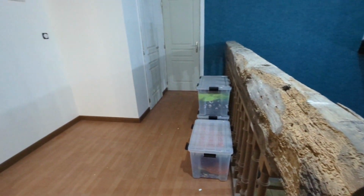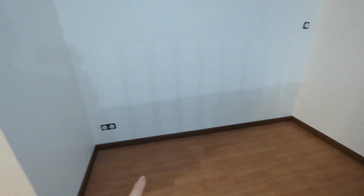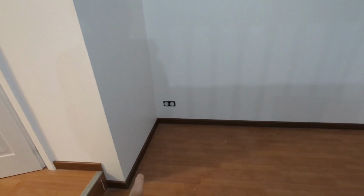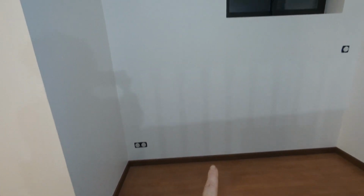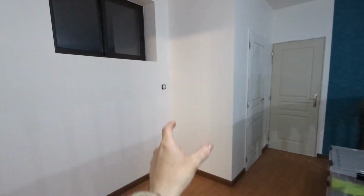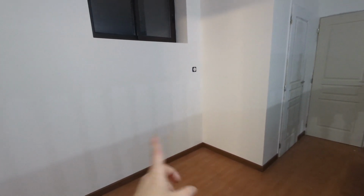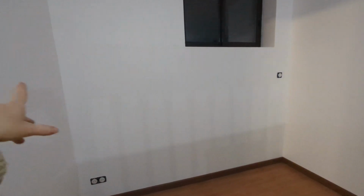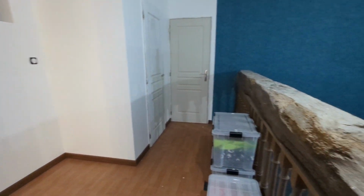Out in the mezzanine, we just did some tidying up. We have measured and decided that we're going to get an IKEA corner bookcase that will go in this space here. Then we're going to get another IKEA bookcase to go along that wall and create a little sitting area in here. So this is going to be the library/reading nook. But we haven't been able to order the furniture yet because the color that we want is not in stock.